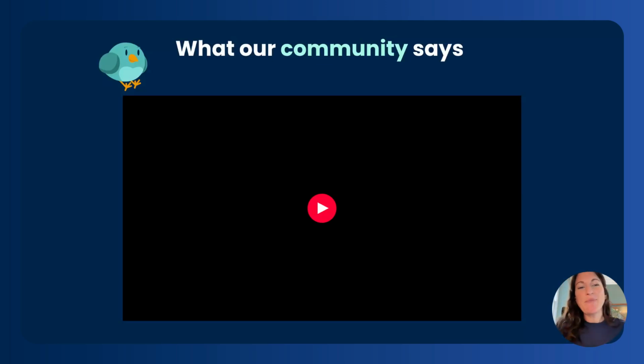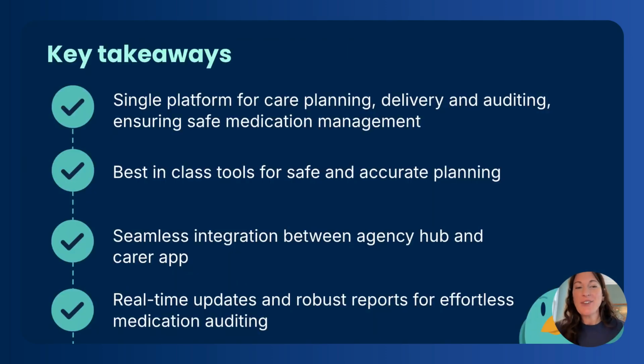It is always powerful to hear the real world impact, and I love hearing it every time. So to quickly recap, Birdie gives you one single platform that connects every stage of the medication management process, from safe, accurate planning using tools like the NHS directory, to seamless real-time updates from the Carer app, and effortless auditing with the email. And so now I will hand back to Jasmine for our Q&A.